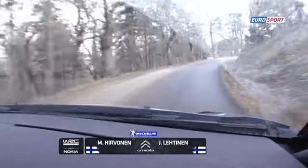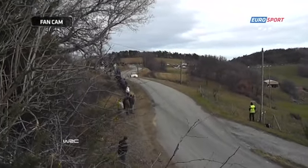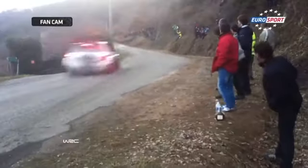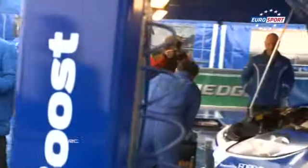His response: head down, get on with it. Well, a scary crash for Works Citroën driver Sebastian Ogier on the last stage of day 2. It's captured by a fan, thankfully handed over. Rally over for the Frenchman.